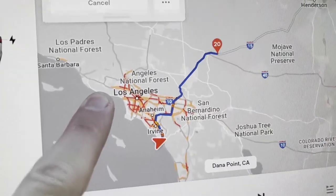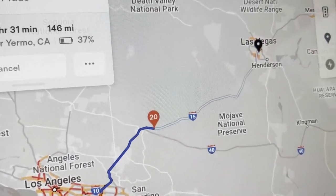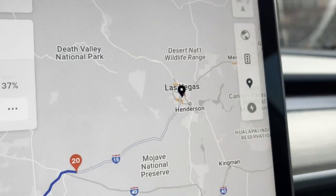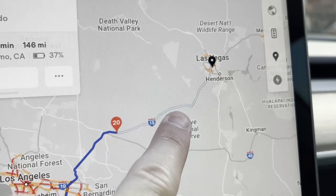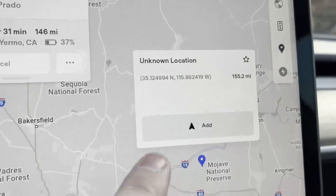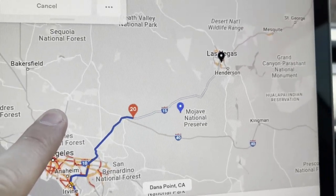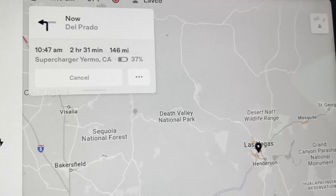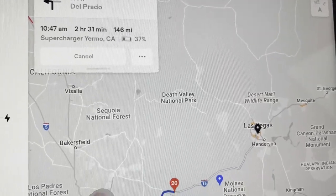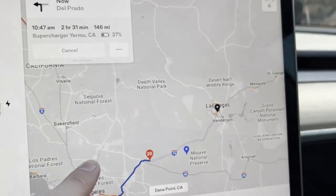Looks like it's routing us to Yermo. There's 20 superchargers, at least available right now, and then off to Vegas. But there is another station here in Baker. I think we're going to stop at that one as well, just because I don't want to get to Vegas with no charge. So it says we're going to get to Yermo with 37% left. Let's see if that's accurate. I bet it's not. I bet it's much less.